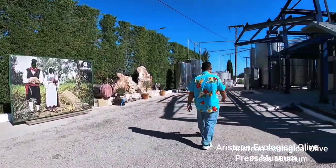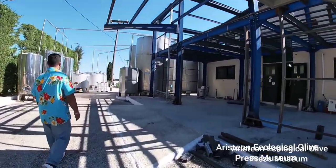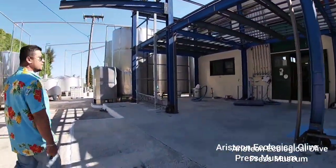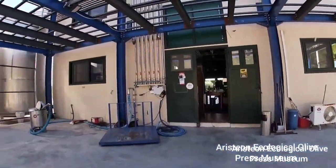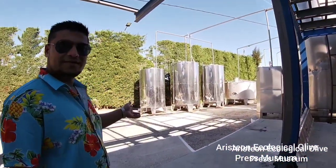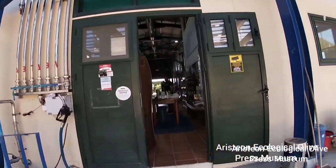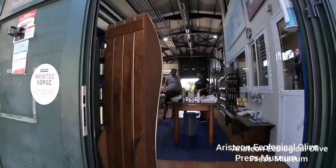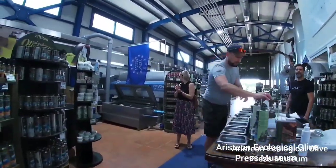So this is the Olive Press Museum. These tanks are where they keep all the olives? I don't know. Let's ask. Okay. Hello. Hi. Welcome. Hello.